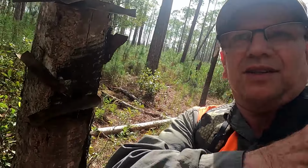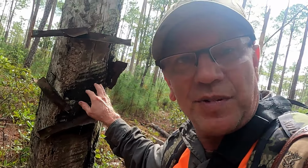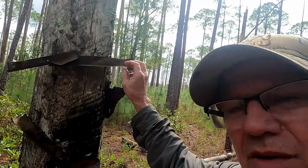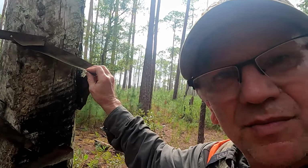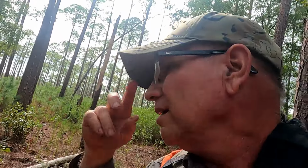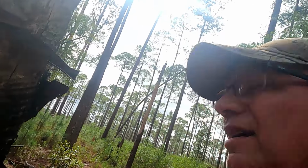What you see in here is left over from the turpentine industry. They used to come in here and they'd put these tin metal angles on here, they would scar the pine tree, and these would catch the sap and would go into a little pot called a hardy pot. I've got one of those at home. I think I've showed it to you. But that's what this is.